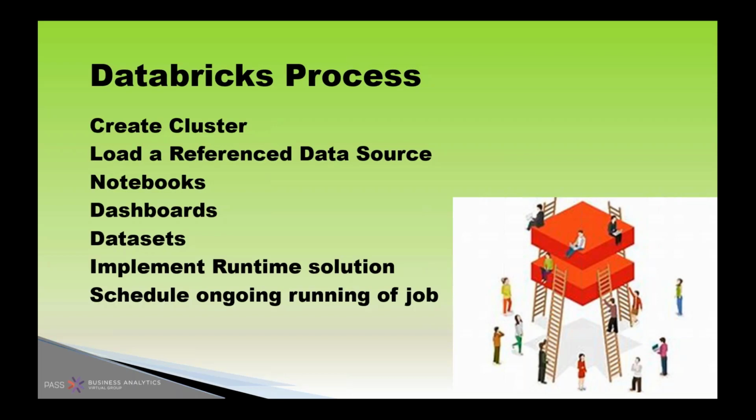Then you have notebooks that you can either upload or write that will allow you to run code against the data that you have uploaded. You can take a look at dashboards for performance, looking at the different data sets, looking at implementing a runtime solution, and then you can schedule ongoing runs of the jobs. This is the process that you would use to create a Databricks process, which we are going to go ahead and do here in just a second.